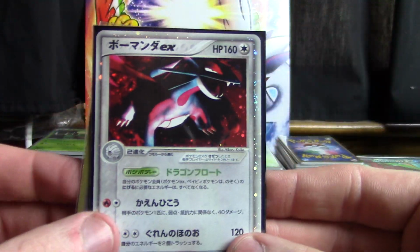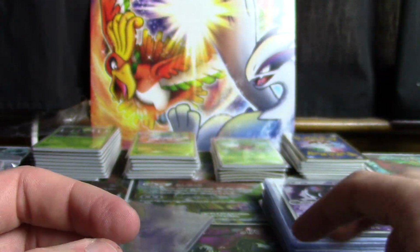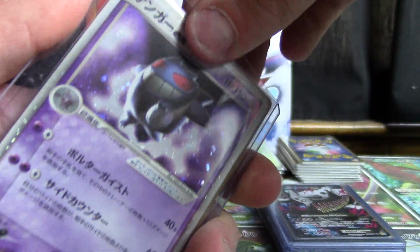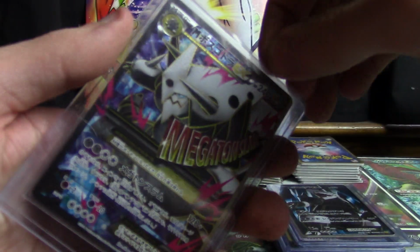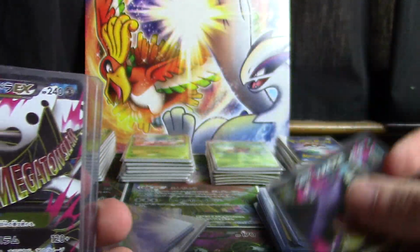All right, so we've got a Salamence EX right there. Gyarados EX, looking beautiful as ever. So you got Gengar EX, and Primal Groudon for the newer type EXs there. Yeah, I got some full arts coming in as well. We've got the Mega Aggron Full Art and a Mega Latios Full Art.